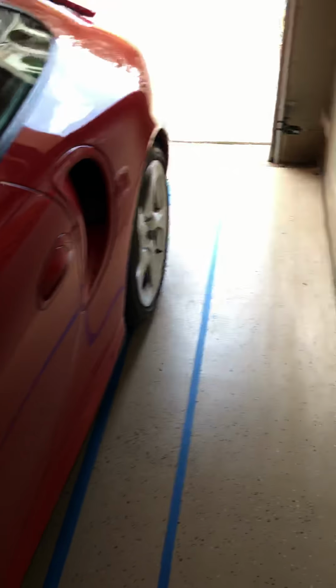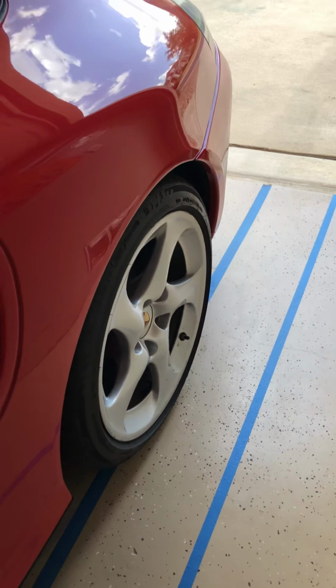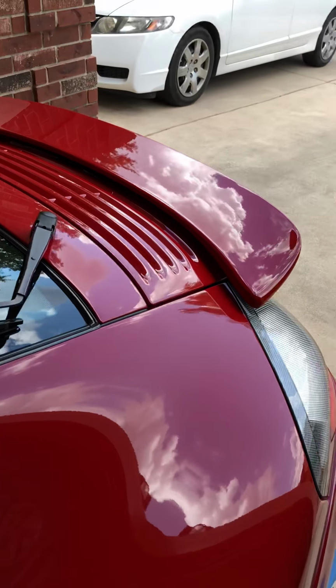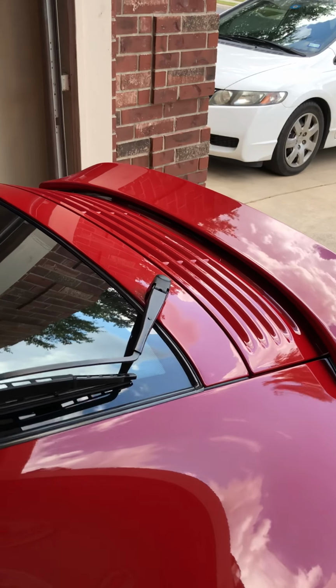Anyhow, other than it being lowered, it still does have the stock turbo wheels, so those haven't been upgraded. That'll be an upgrade I'll do sometime in the future. Everything works great on it. It does have the hydraulic spoiler that goes up at 75 miles per hour.